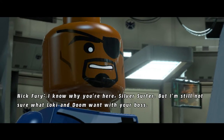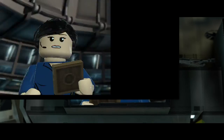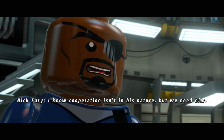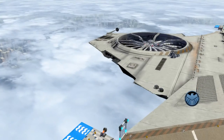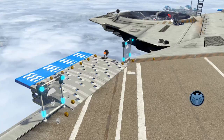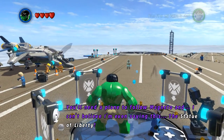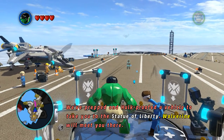I know why you're here, Silver Surfer, but I'm still not sure what Loki and Doom want with your boss. Reed Richards and Hulk are ready to stop Lady Liberty. Are you sure you want Wolverine on this operation? I know cooperation isn't in his nature, but we need him. Okay. You'll need a plane to follow Magneto and, I can't believe I'm even saying this, the Statue of Liberty. We've prepped a Hulk-proofed vehicle to take you to the Statue of Liberty. Wolverine will meet you there.